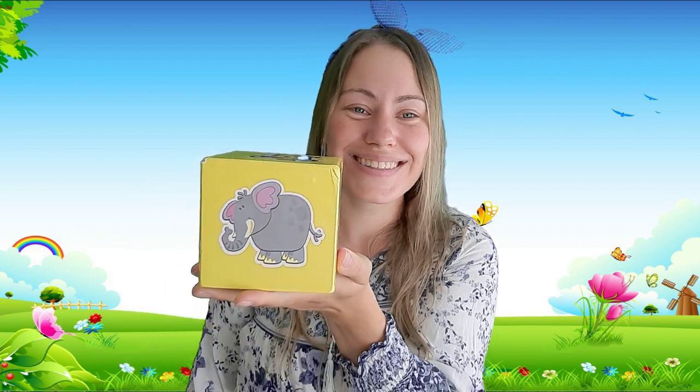We will use these cubes. Who is this? Right, it's a lion. Lion. What animal do we have next? Zebra. It's a zebra. What animal do we have next? It's an elephant. What animal do we have next? Let's see. Yes, it's a cow. It's a cow. What animal do we have next? Monkey.